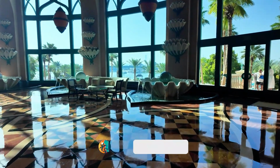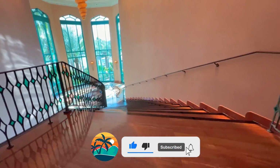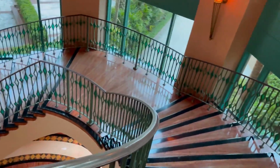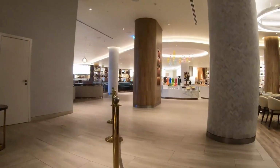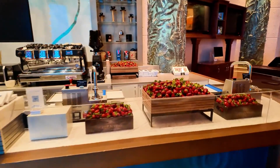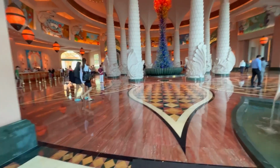Atlantis The Palm is undoubtedly one of the brightest and most memorable hotels in Dubai. It impresses with its scale, architecture, excellent cuisine, and level of service. The stunning aquarium and water park will not leave anyone indifferent. The dining is excellent, especially the breakfasts. They deserve endless praise. However, there are also some downsides.